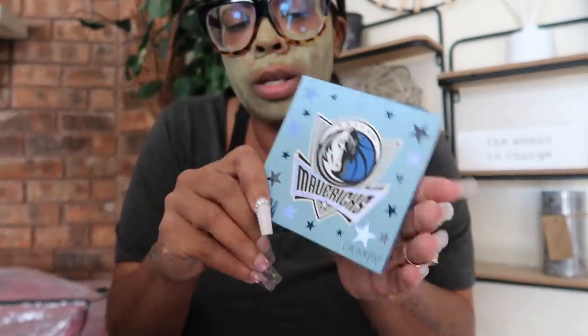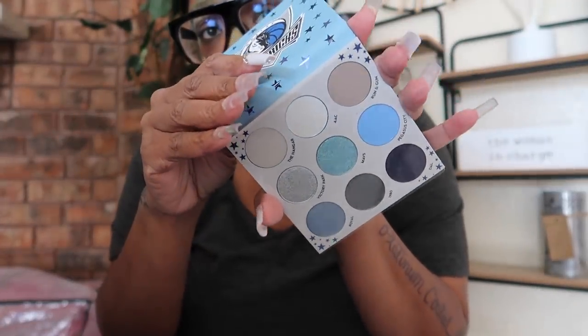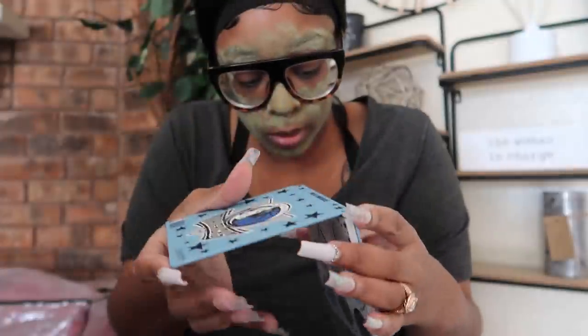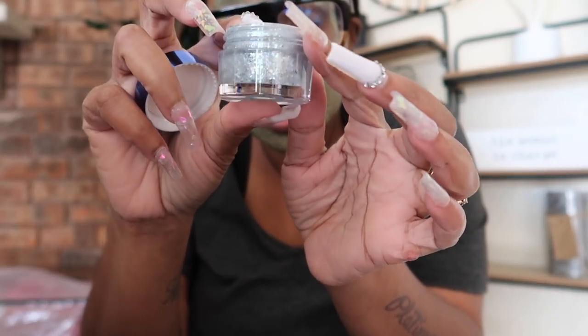Okay, so this is the palette right here, and let's see the colors. Oh, it's just all different shades of blue, and silver. Oh, some of those silvers were banging. I don't want to swatch it because, you know, I might not keep it, guys. So here's the glitter. Oh, gosh. Look at this. It's beautiful. Oh, you can't see it like that. Y'all see that?